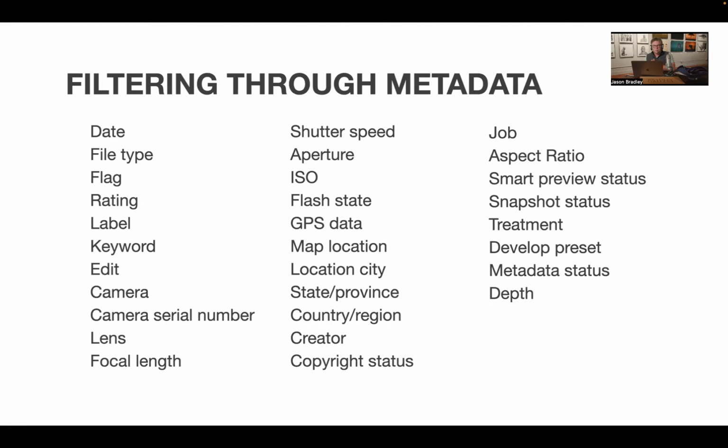Here's a bit of a more comprehensive view of when I said metadata is a way to filter through images. You can go into the metadata section of the library filter, and you can click a button, and then you can select one of these many different ways of sifting through the metadata of your images to narrow down your searches to find this image based on not just categories, but EXIF data, the date, the file type, the camera serial number, the lens, the focal length. But I mean, look at this list here. It's pretty amazing.